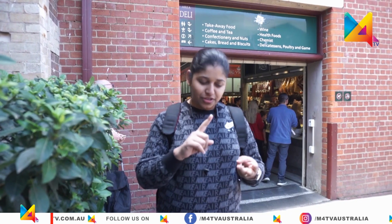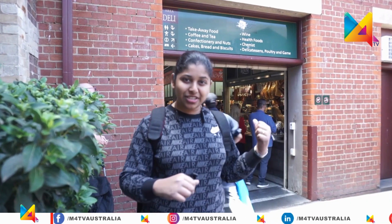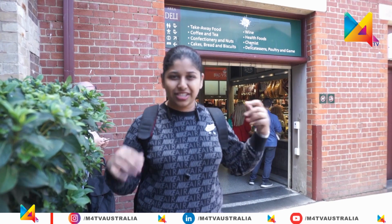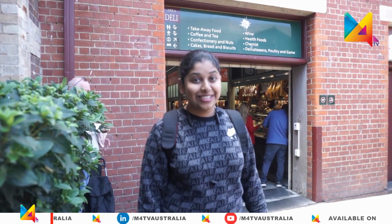There's a lot of food varieties. You can get food, confectionery, nuts, anything deli you think. Queen Victoria Market has got the best quality and probably the cheapest you can find in Melbourne. And you can see it's a regular Sunday, but it's crowded with people. So you should definitely see this place.